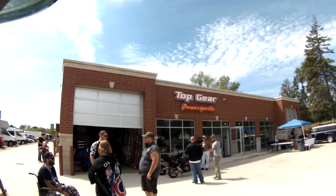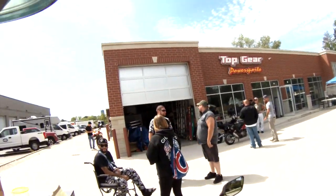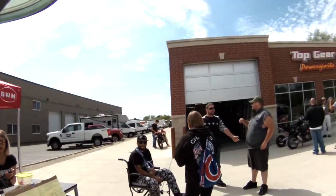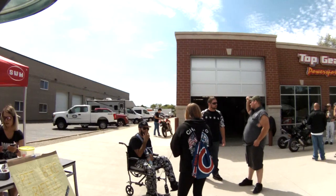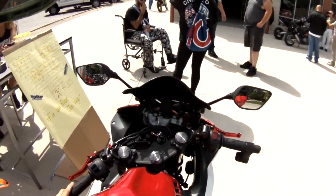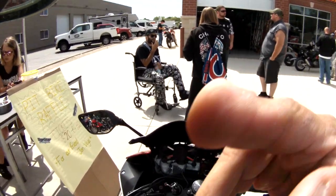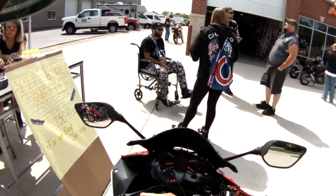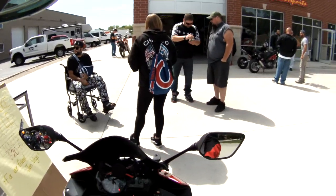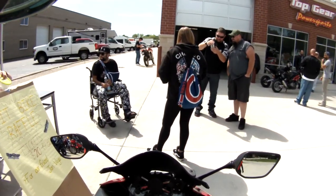Alrighty guys, we are all set. We are already checked in. Now we're going to take the bike over to the back and put it onto the dyno. We're going to do two runs. Once we're done with the two runs, we're going to add the fuel additive, go around the block a few times, and let the additive work into the system. Then we'll come back here and do another two runs and see if there are any horsepower gains of any kind.